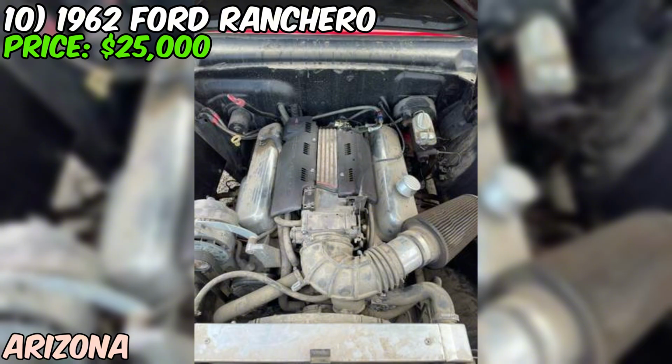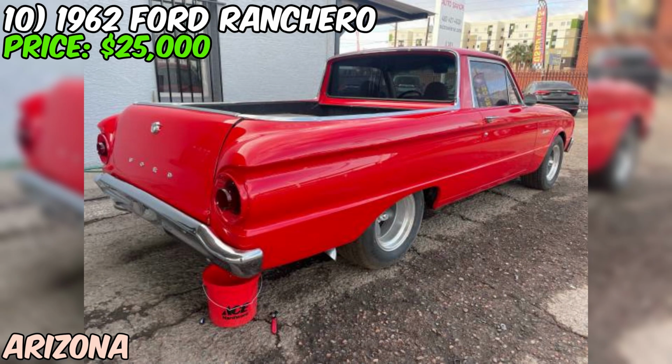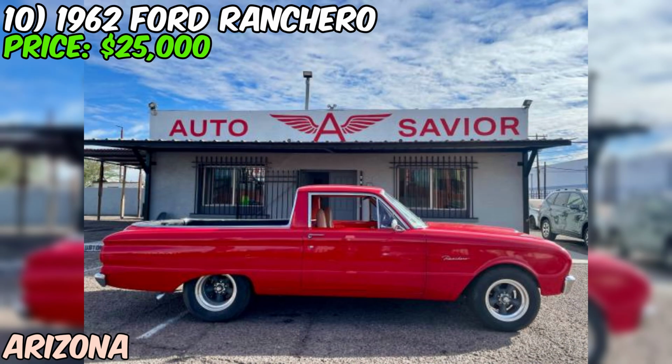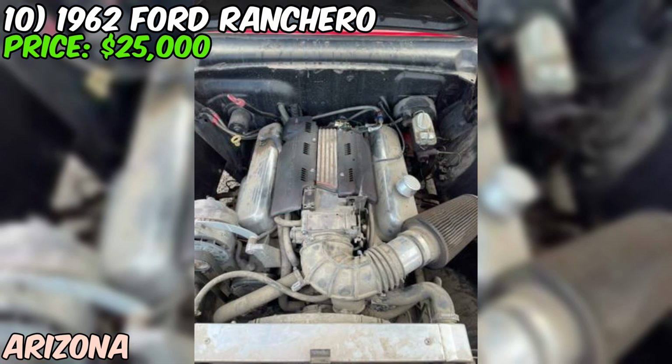This tells us one thing clearly. This Ranchero was built for performance. Now, let's address some important points. First, it's got a salvage title, which is something you need to consider seriously at this price point. The odometer shows 3,258 miles but is rolled over, so the actual mileage is anyone's guess. The red paint gives it that eye-catching look, but you'll want to verify the quality of the paintwork in person.